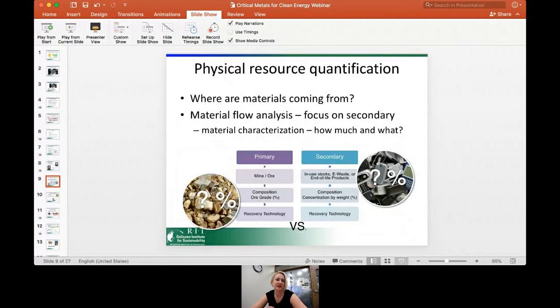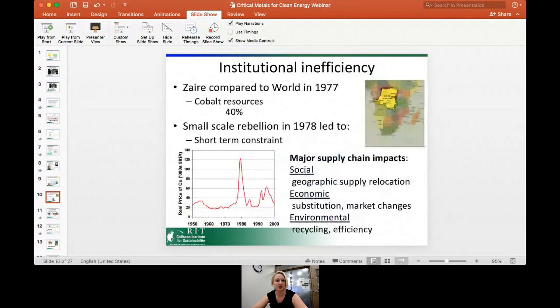So the first thing that we have to do to understand this problem for particular materials is do a physical resource quantification. So where are these materials coming from and what is their quality, right? And this is how a material scientist gets involved in this type of research, because the fundamental question is really material characterization. And we're not just talking about primary materials here, where they would come from a mine or ore. We really also want to know what's the possibility for getting these materials from secondary sources or recycling. So once those products reach end of life, what's the likelihood that we can collect them and then recover those materials? So there are those two ways of looking at that issue.